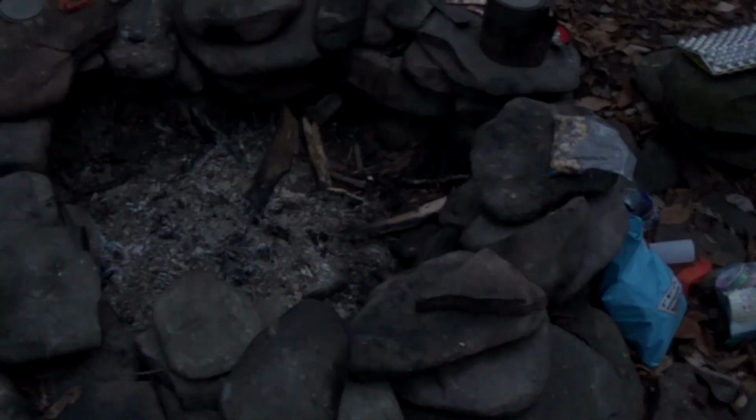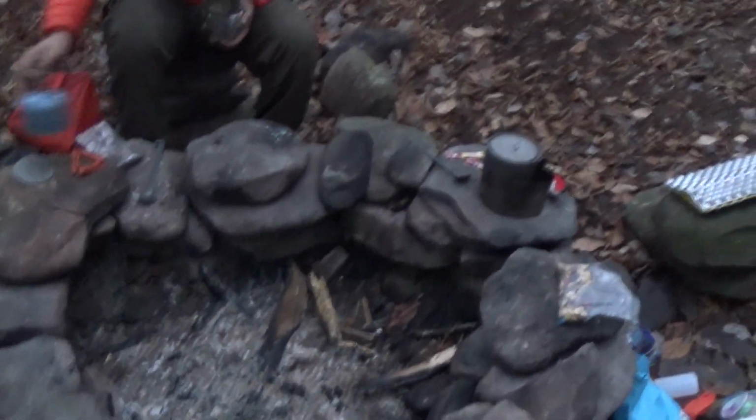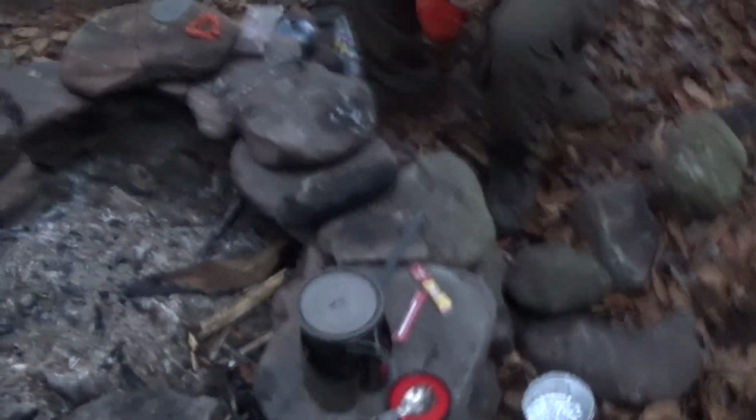Look at our roaring fire. Just got some breakfast going. Well, we're not even doing breakfast. We're just doing coffee because it's a 1.5 mile walk out. So we're just going to do some coffee, relax for a few minutes, and go.